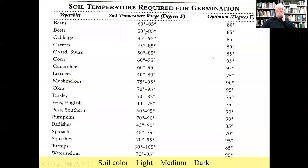If you're going to plant beets, they need to go in the ground pretty quick, but then they'll probably germinate, but we want them to produce before it gets very warm, okay? So this chart can be very beneficial. There are other charts out there that are available to you that might vary somewhat.